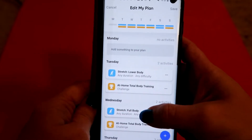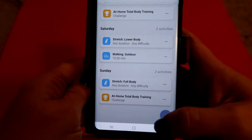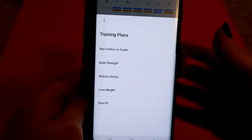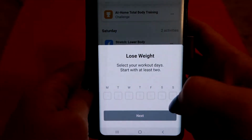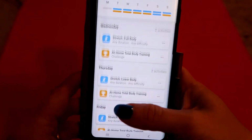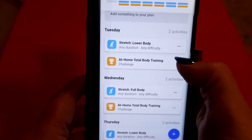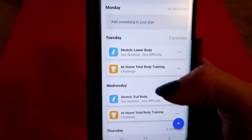You can tell it what days you want to do certain exercises. Or if you want, you could do a whole training plan to do certain things. Like if you don't know what specifically you want to do each day or what you need to do each day, you can choose like you want to add this weight loss and pick which days you want to do that. That's what I began with, and I've kind of tweaked it over time. This is what I have right now. So on Mondays, I take Mondays off. Tuesdays, right now it's showing this at home total body training. It's a program. I'll get into the programs later.